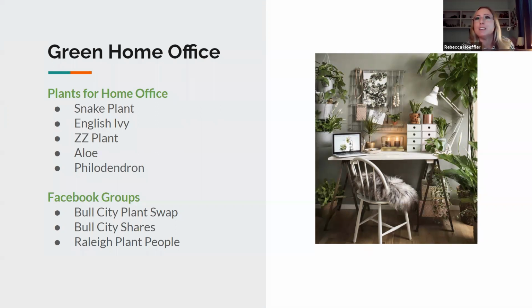So some easy plants that are very difficult to kill are the snake plant, the English ivy, and a ZZ plant, which is the plant on the right in that image under the lamp, I believe. Aloe is always really helpful, and it's really incredible because you can actually use it for things like makeup removal or sunburns. So I highly suggest getting into aloe because it serves more than a purpose other than cleaning air. It can actually be a product you use in your daily life.